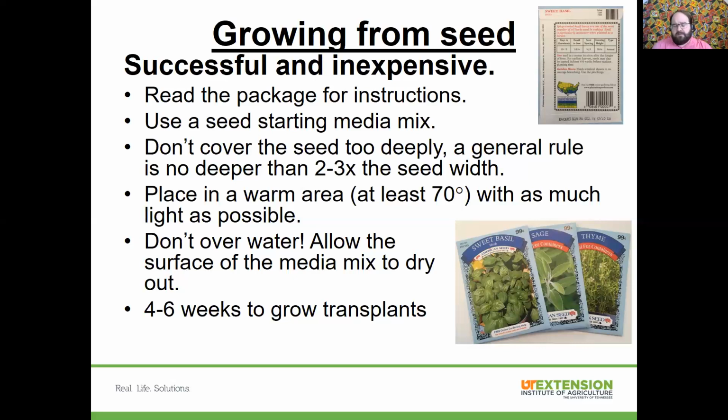So for instance, there are some herb seeds that need light to actually germinate, so we wouldn't want to cover those deeply. And in fact, if there was one mistake that we see novice gardeners making when it comes to starting from seed, is they bury the seed too deeply. A general rule is never plant a seed deeper than 2 to 3 times the width of the seed. And especially when you start looking at some of the herbs, we're talking about very small seeds. So a very light covering is what's called for.